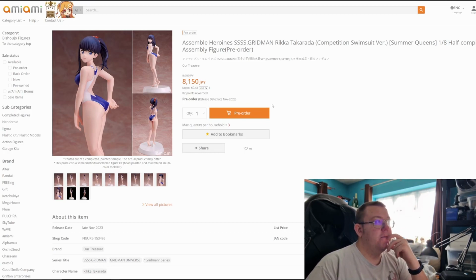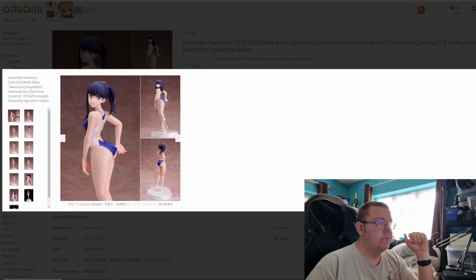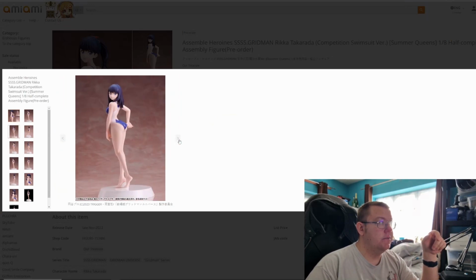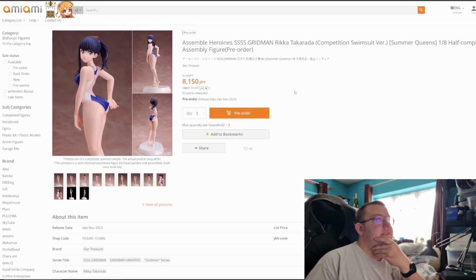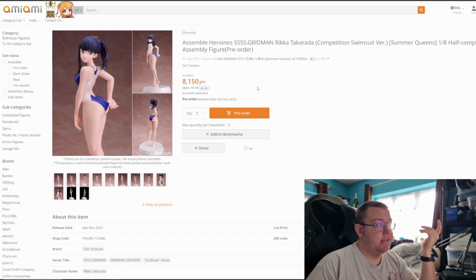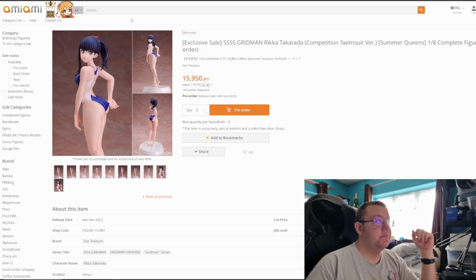I don't know. Hopefully this doesn't become a trend of them trying to split the stack. Perhaps Our Treasure, the manufacturer, put in too big of an order to be produced. And you've got multiple heads. Obviously, you've got two head styles as well, with hair tied up and hair not tied up. So that might be why they've done some painted, some non-painted. They've probably painted all the heads separately, and then they've just done the bodies on part of the order, and so they're trying to shift the non-painted ones.